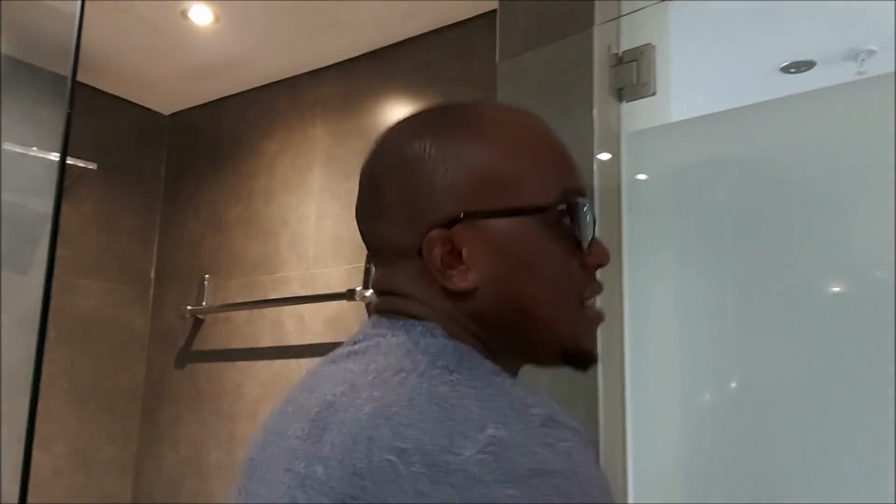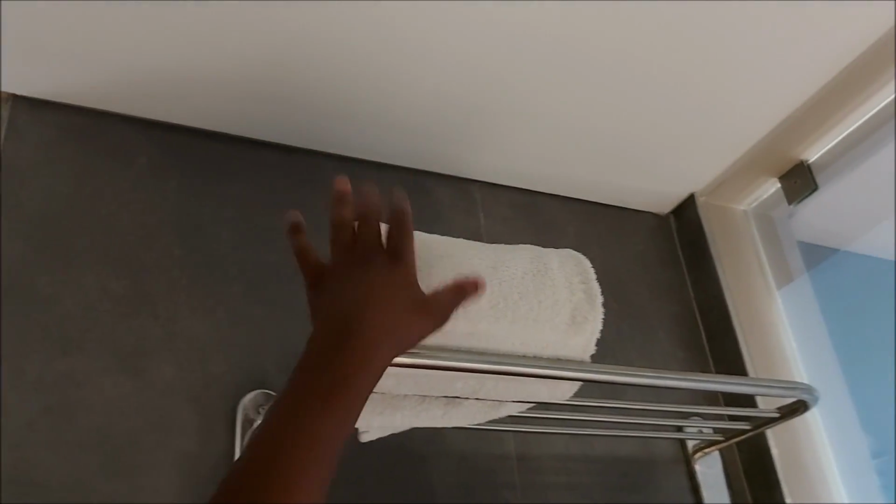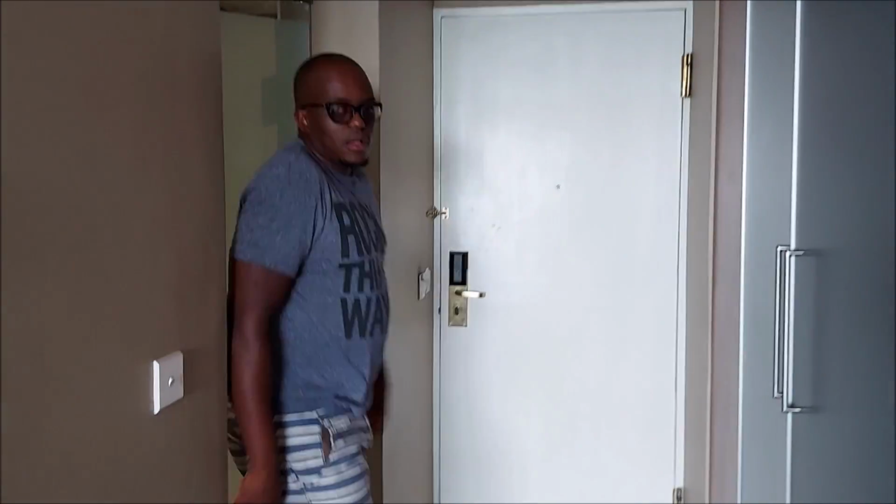Look at the tiling, man. The design of this bathroom is amazing. So anyway, it comes here, you've got your towels, and yeah, towel, handkerchief. Don't mind that, I just put it there just now. So, that's the bathroom, guys. So anyway, guys, that was the bathroom.